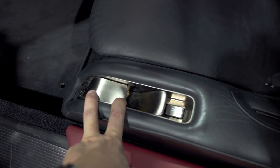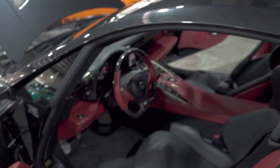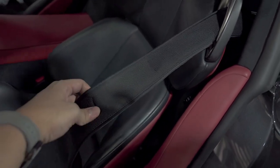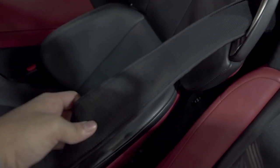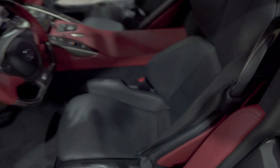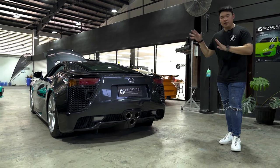And one last thing, actually itong kotse na to very nostalgic siya kasi it reminds me of my high school days. Kasi yung seatbelt niya, parehas dun sa strap ng transport ko na backpack. So as you can see, ang kapal niya, it's not the same as any seatbelt. Except when you extend it all the way, then lalabas yung normal niya. So I think this will provide more comfort, especially pag nasa track kayo. So there you go.